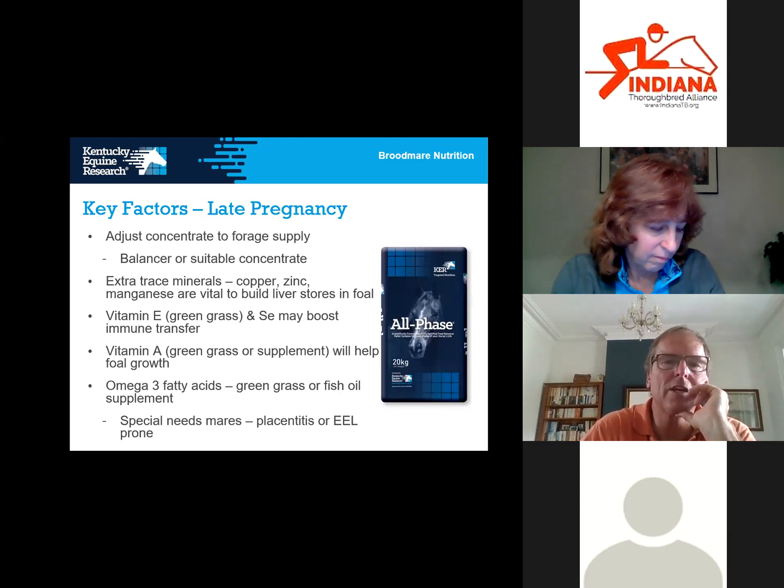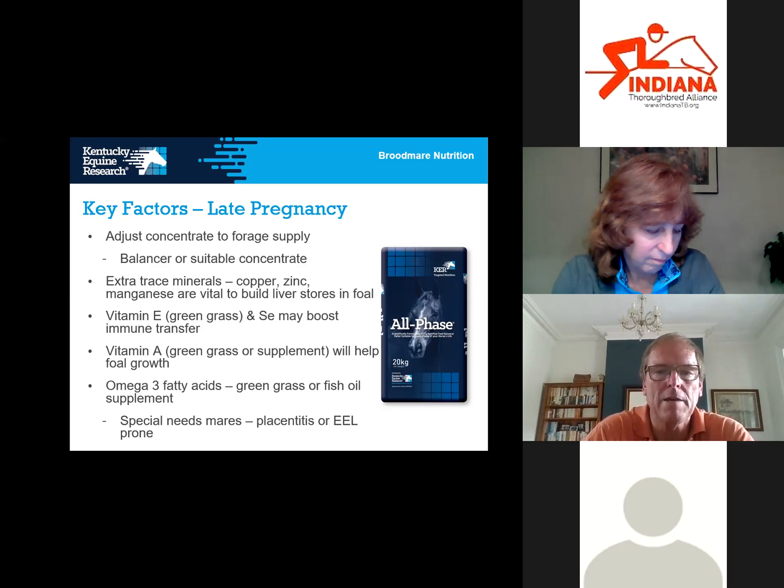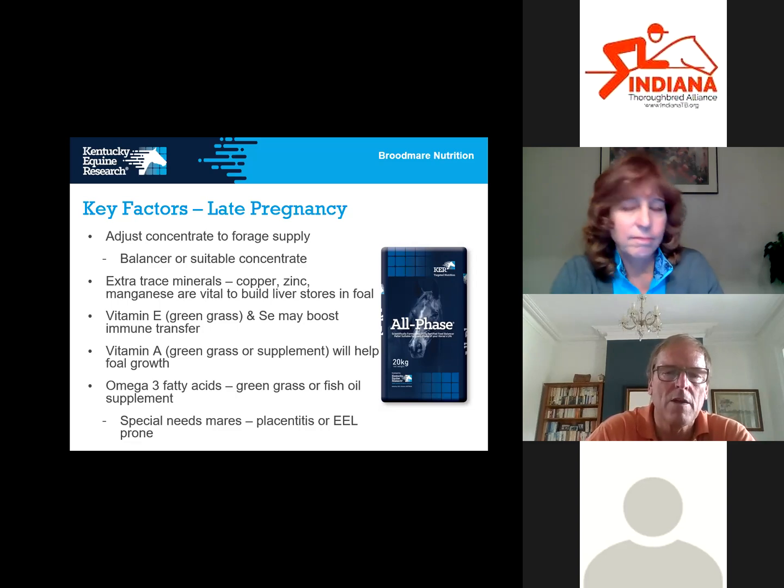So the key factors in late pregnancy: adjust the concentrate to the forage supply, so you maintain the mare in the condition you want. Trace minerals, particularly copper, zinc and manganese, are vital to build the liver stores in the last few months of pregnancy. Vitamin E you'll get from green grass, or you won't, depending on the time of the year. And vitamin A is important for immune transfer and growth of the foal, and selenium may also boost immune transfer. So be aware of intakes of those. Look at the calculations about intakes and adjust your feed or supplement program accordingly. And consider, in problem mares, the benefits of fish oil-based omega-3 fatty acids.